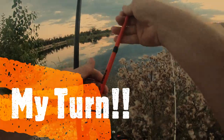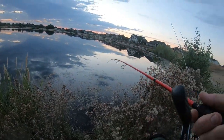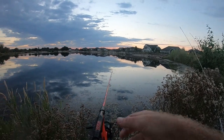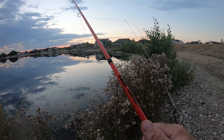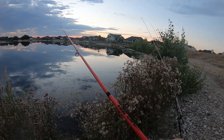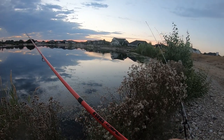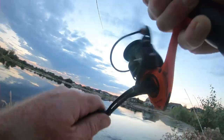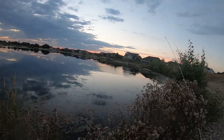I don't know. Ooh, it's like a sucker fish. Look at the bottom of his mouth. Yep. Oh, fish on. That was cool. I don't know if I'll be able to get this dude in here.